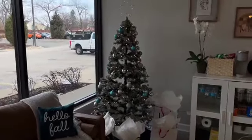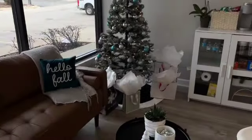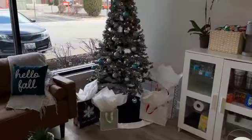The finished result of our tree. She looks so cute. Love it.